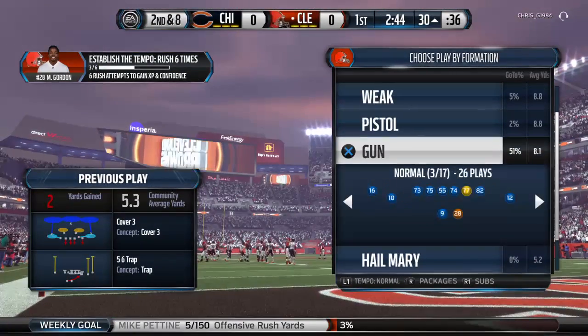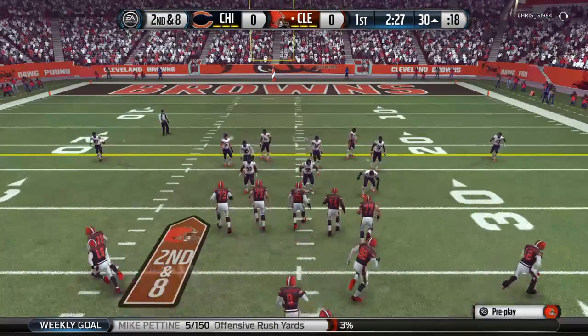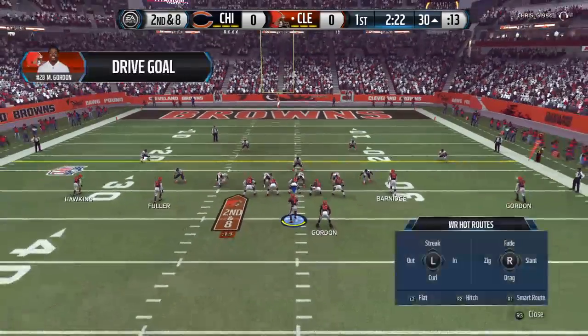Now that we've got a moment, let's look at the Browns' offense. They'll be trying to cut down on the turnovers. A week ago, they gave away the football 2 times.